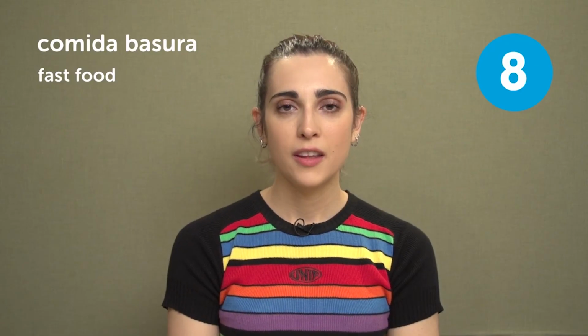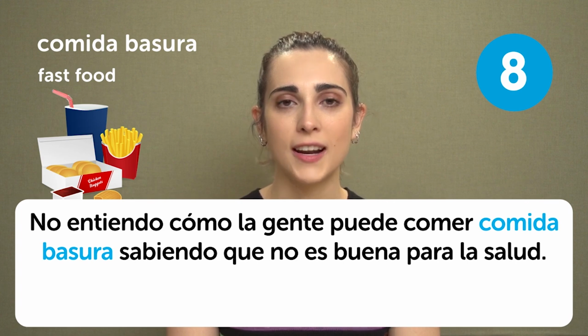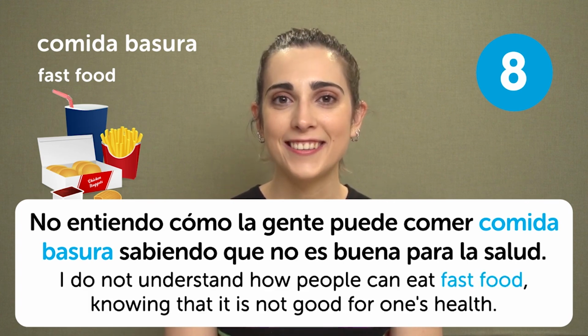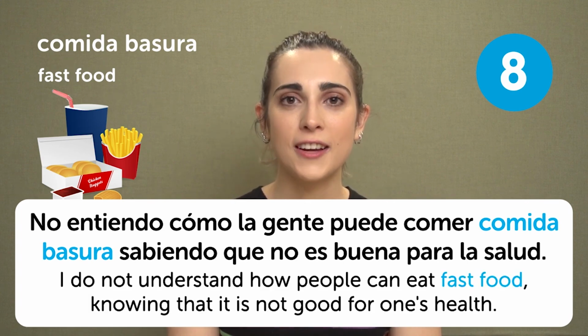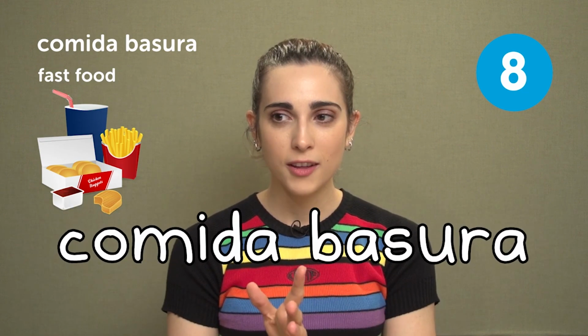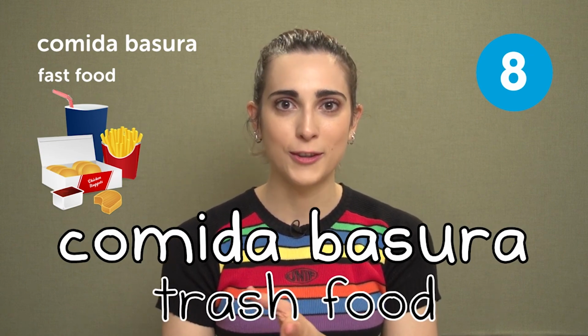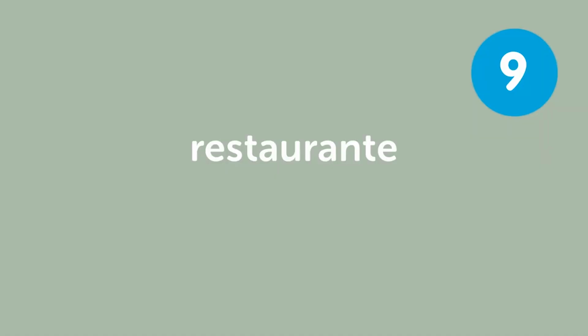Comida basura, fast food. No entiendo cómo la gente puede comer comida basura sabiendo que no es buena para la salud. I do not understand how people can eat fast food knowing that it's no good for one's health. So in Spanish it's comida basura, which could translate literally as trash food. So it's not fast, it's trash.